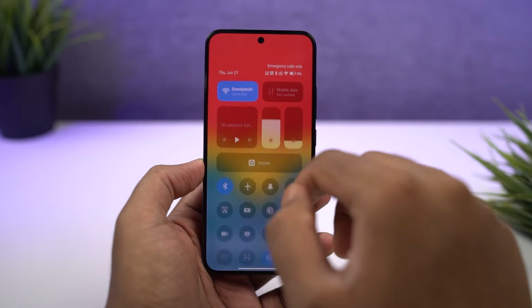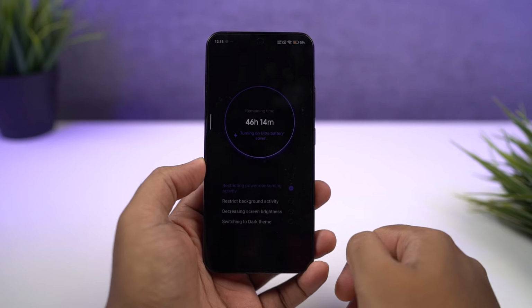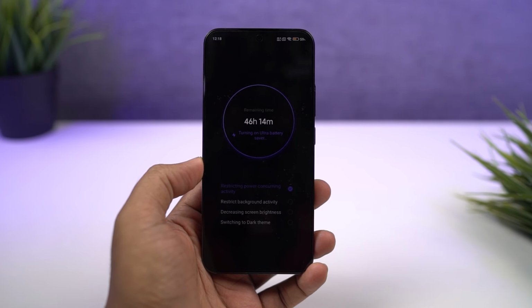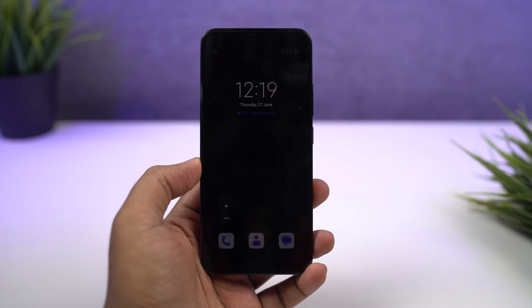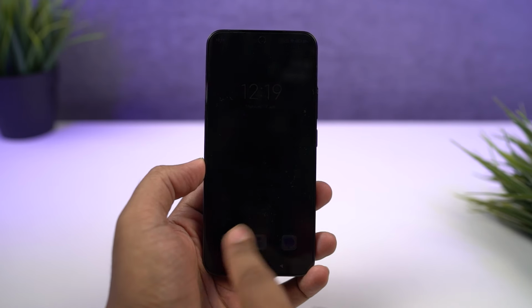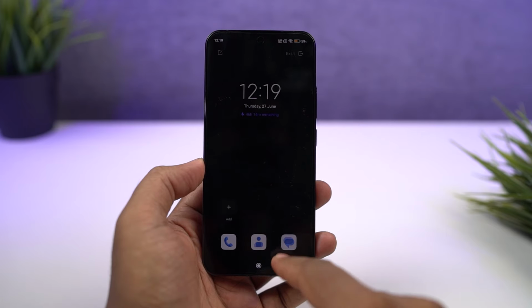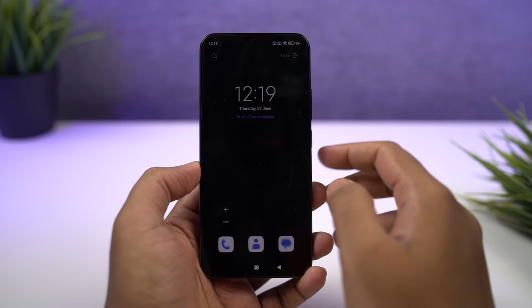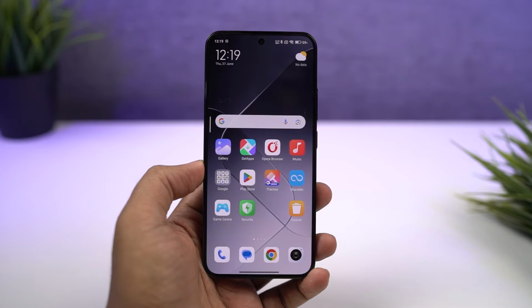Next, we have a super awesome feature on this phone called the Ultra Battery Saver. Once you turn it on, your phone will restrict all the power consuming features on this phone, and it just gives you some basic functionality like calls, SMS, and you can even select some applications. By doing this, you can drastically increase your phone's standby time. Let's say you just have 5% or 10% of battery left and you want your phone to run for 1 or 2 hours. In that case, you can turn on Ultra Battery Saver, still have access to basic applications, and have a good standby time.